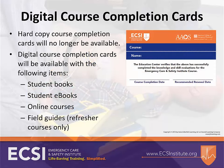The suites provide flexible course delivery options so you can offer your students the training they need in the manner in which they will learn best. Simply purchase one of these four items in order to obtain a digital course completion card for the course: student manuals, student ebooks, online course access codes, pocket guides. The best news is prices are not changing.